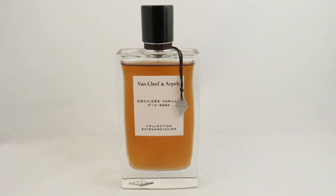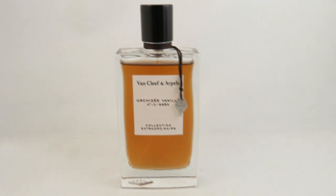I then realized that we actually have a Van Cleef & Arpels store in downtown Vancouver. I decided to go there. Now, I know that stores aren't supposed to do this, but sometimes the way you're dressed or what you're wearing will definitely play a part in how they treat you. So I wasn't wearing any designer, sorry about that.